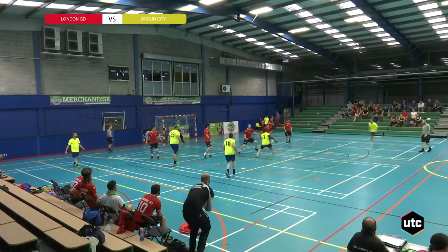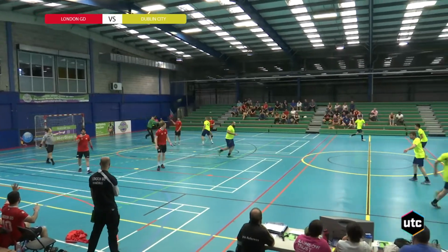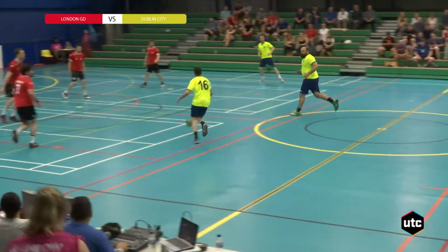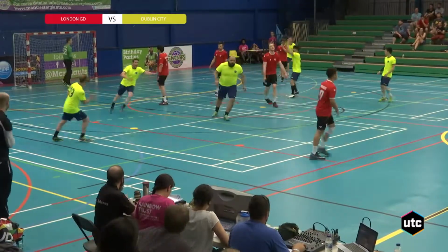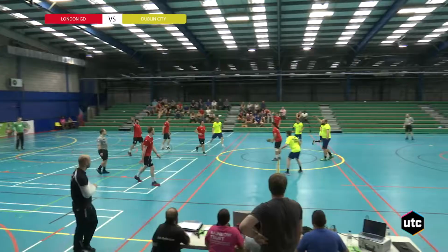And I think it's fair to say the bronze medal is going to London GD after that shot by Carlos Sagara. Goes wide to the right, long ball over the top. Hugo Saley throws the ball straight into the hands of a Dublin City player. He takes a shot and he scores. It's a 1-goal deficit now. With 18 seconds left to play, it's not over just yet.